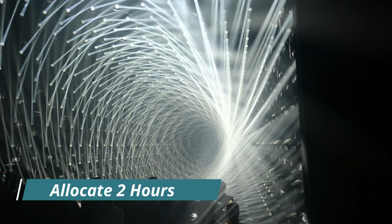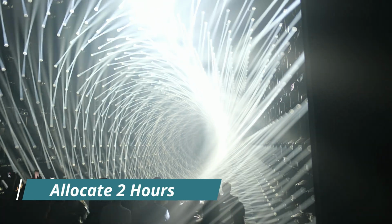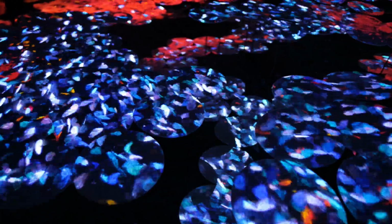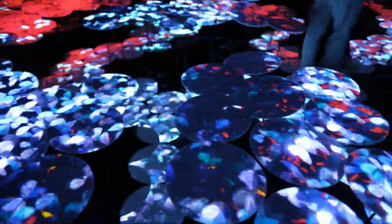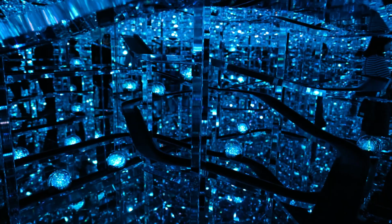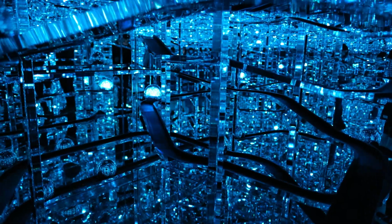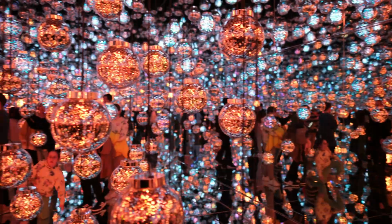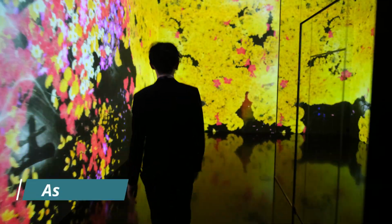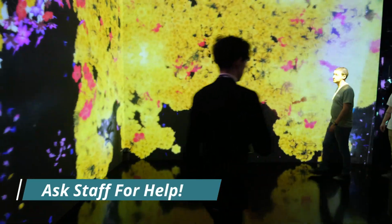Tip number 6, be ready to spend at least 2 hours here. Because of the several different rooms you can visit and with how easily you can get lost in here, you should expect to spend at least 2 hours here. So if you're planning your day in Tokyo, keep that important piece of info in mind. Tip number 7, be ready to wait in some lines after getting inside. Some places will have long lines, like the especially popular Bubble Room. But if you do have to wait a little bit, don't worry that much because the lines do move pretty fast.